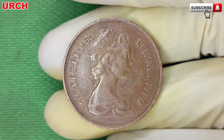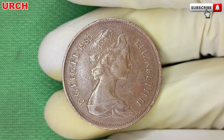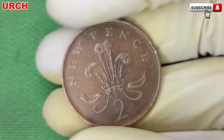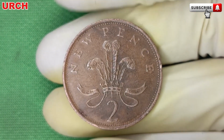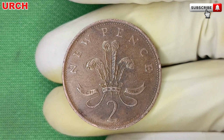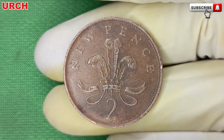To understand, we need to look at the production details. While the Royal Mint did strike millions of 2 pence coins in 1980 for circulation, a smaller, far more elusive batch is rumored to exist. These were not ordinary coins. These were trial pieces, minted using dies with tiny differences, or composed from unusual metal compositions, and they never made it into general circulation.